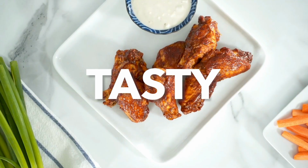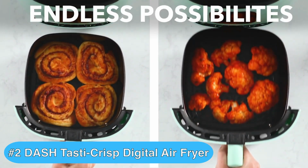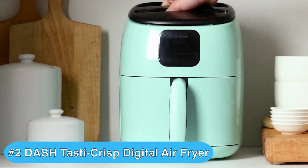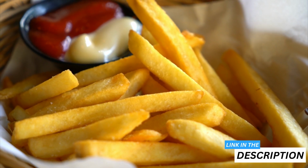The Dash Tasti-Crisp digital air fryer brings convenience to your kitchen with its compact design. Its 2.6 quart capacity is perfect for singles, couples, or small families. You'll appreciate how little counter space it takes up while still delivering crispy, delicious results.